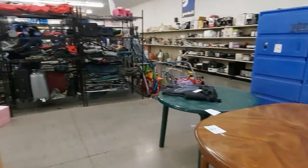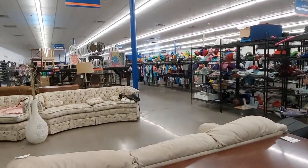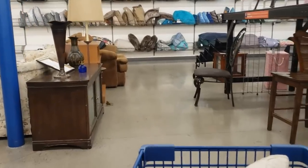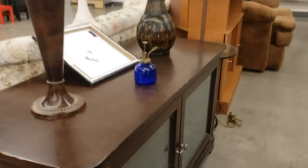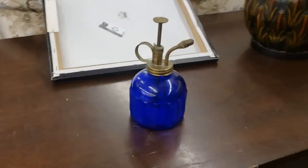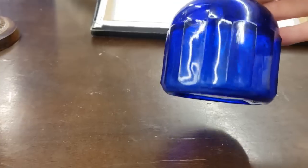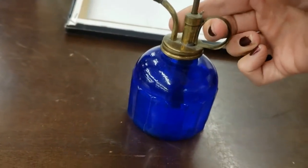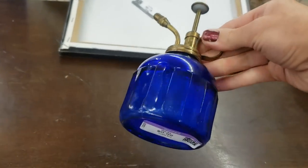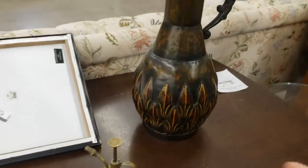Dining room table, some couches. We just rounded the corner here and I noticed on this sideboard a gorgeous little vintage glass and brass sprayer. Look how lovely this is. Only 99 cents. It doesn't plunge. I'm not sure whether it could be adjusted and fixed, or it would just be a lovely decorative piece.